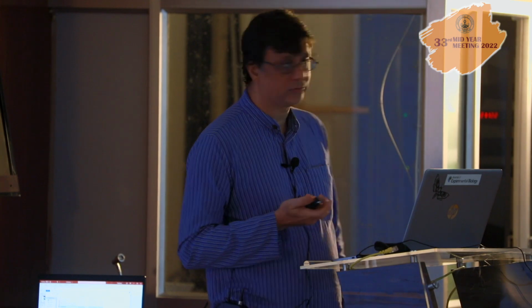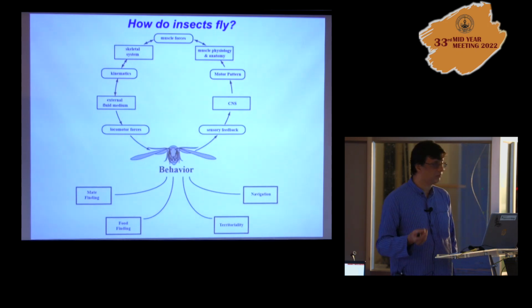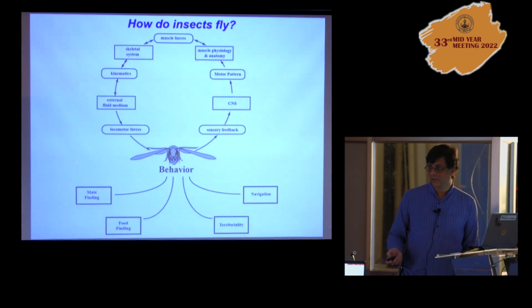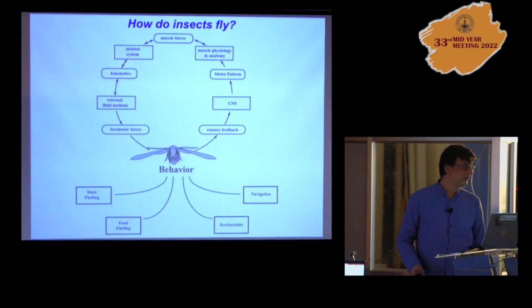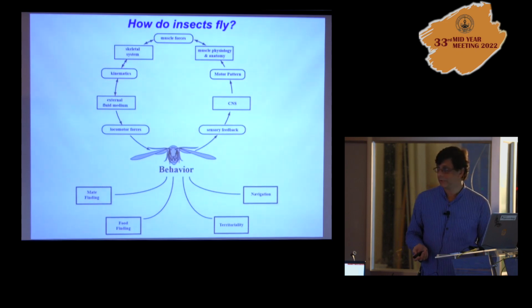So when we think of the question of insect flight, there are so many things to do. How do you go about trying to study this in a laboratory? Behavior is what drives us. At the end of the day, this is what we are focused on, and we look at behavior in many different contexts. Insects are out there looking for mates, looking for food, guarding territories, navigating either short distance or long distance. I think all of you are aware of the long distance migrations that insects are capable of.